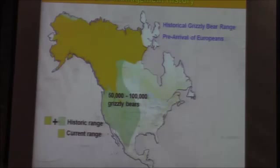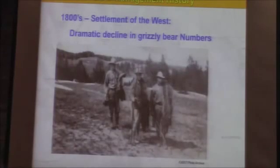So as you all know, this story began long before the first arrival of the Europeans, when some 50 to 100,000 grizzly bears roamed and occupied most of Alaska, Canada, the western half of the lower 48 states, and south into Mexico. With the settlement of the West in the 1800s, grizzly bears were seen as an impediment to progress, and they were pretty much trapped, poisoned, and shot wherever and whenever they were found.